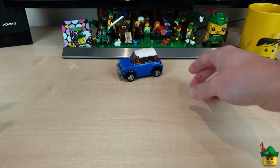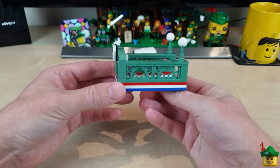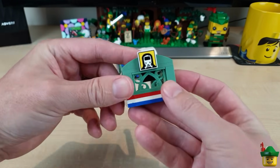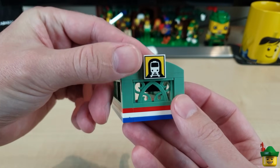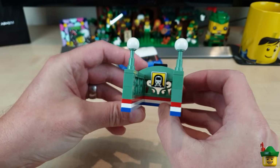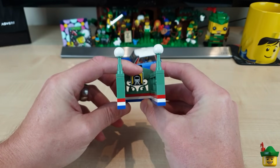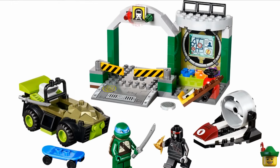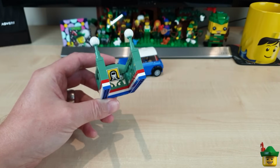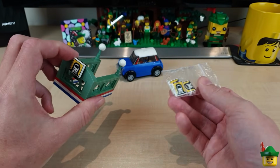Right, so we've got our blue one down here for measurement purposes, and this is our standard subway entrance with the three colours of my subway system and these lovely signs. One on the outside so people can see it when they're on the pavement, and one down here so they can see it when they're going down the steps. And that little tile came from set 10669, the Turtle Lair from 2014. And I've been collecting absolutely loads of those. Every time I see them, I get one. I was thinking, oh, do I have enough? It turns out I've actually got three too many.